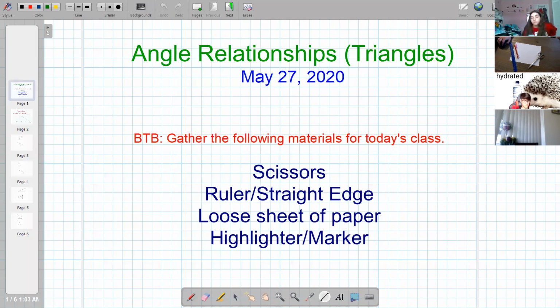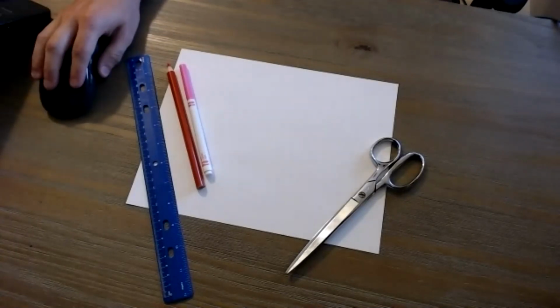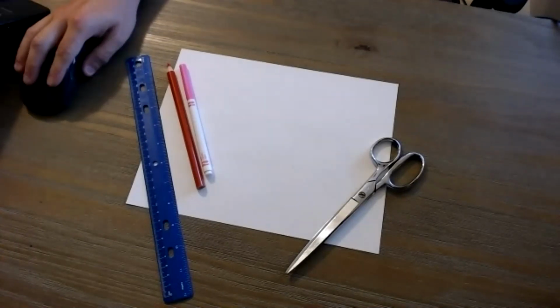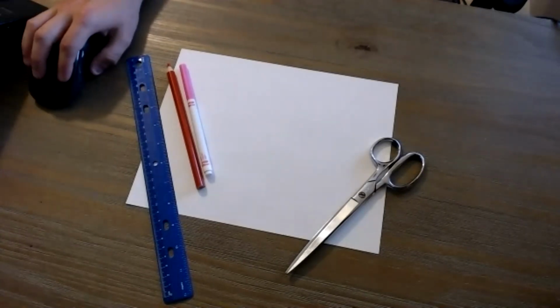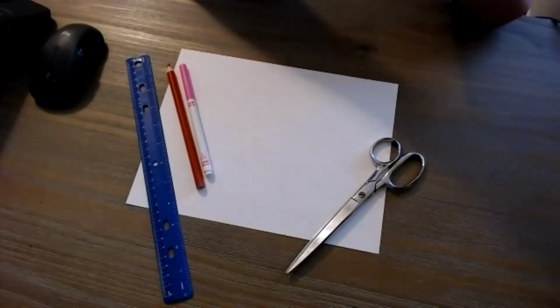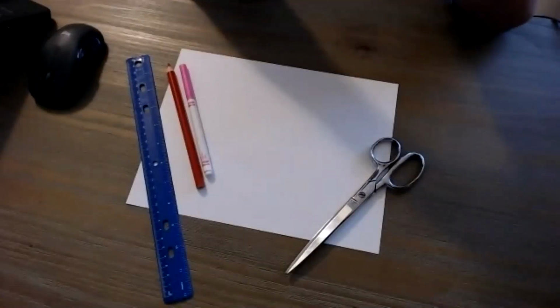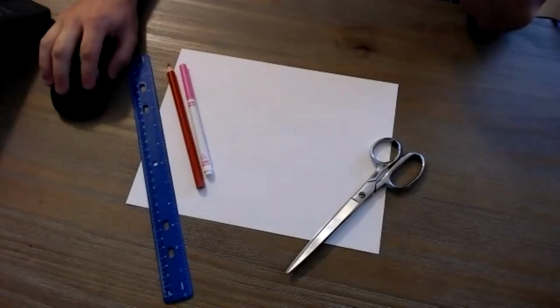I'm going to stop sharing my screen for a minute so that you can get a full screen. All right, can y'all see my screen now? See my camera? I have it facing down at my desk with my materials. Can you guys see that? All right, I got some yeses, cool.